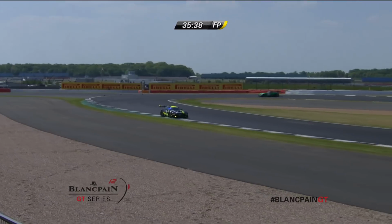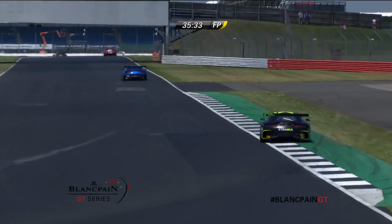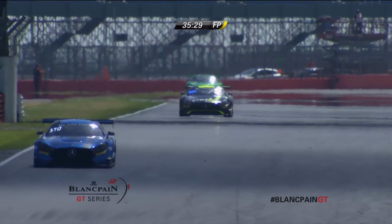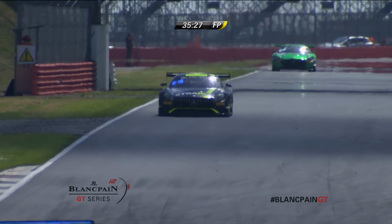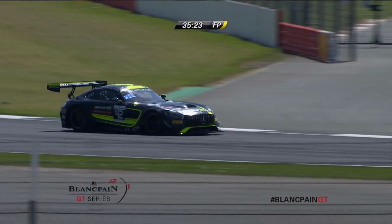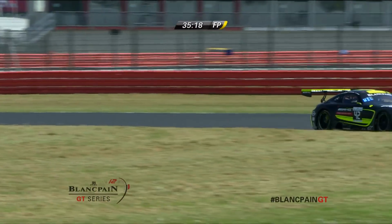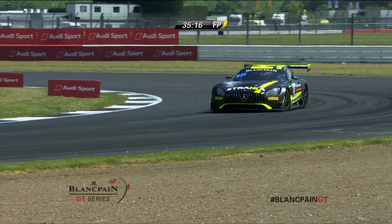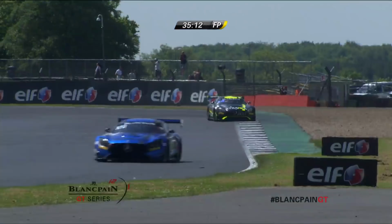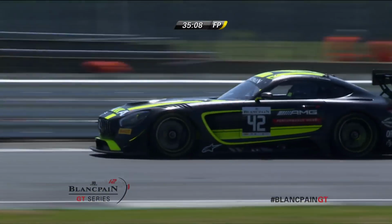Otherwise he'll engage the wrath of the race director for not respecting waved yellow flags, run pretty wide coming out all the way back. So through Aintree Corner, down Wellington Straight, down into the late entry into Brooklyn. It's a corner that offers up a lot of opportunities to make a pass. Then into the sometimes called, frustratingly long, double apex of Luffield. Very important corner because it leads on to one of the very quick parts of Silverstone.